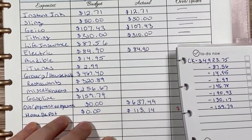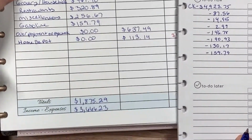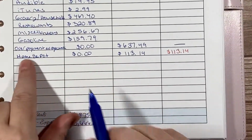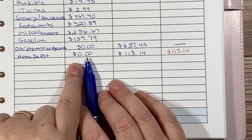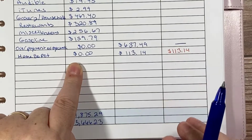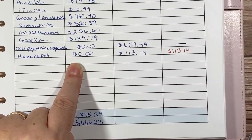Now I'm going to add one more thing. Here at the bottom, you're going to see these two numbers. Now this has already come out. This was I didn't budget for it. It's an unbudgeted item. This is where I typically put them, so I can subtract it out of the actual numbers.